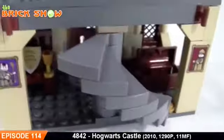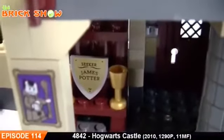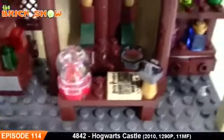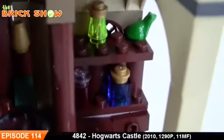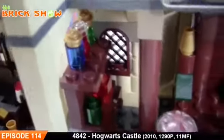Get some great stairs here, which you can fold up like this if you want. And back there says James Potter Seeker. Some more trophies. Sticker there on the side. Another one here going up the stairs. Here's the office. We get a crystal ball, copy of the Prophet with a magnifying glass, some furniture. Yes, that is a green frog. Lots of potions and medicines. Big throne chair there. More furniture with potions and medicines on it.